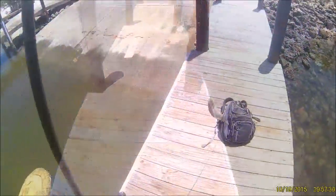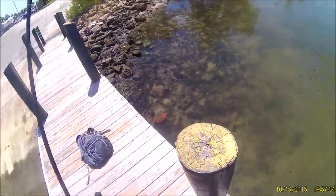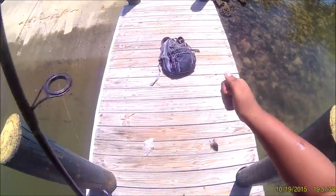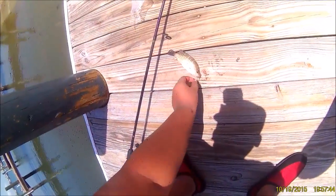Hey guys, check it out. I was doing some micro fishing right here, and I caught this little mangrove snapper. Or it might be a little mutton, or a mangrove snapper. I'll just have to release it and see what I can. Oh wait, yeah, it's a mutton snapper, right?